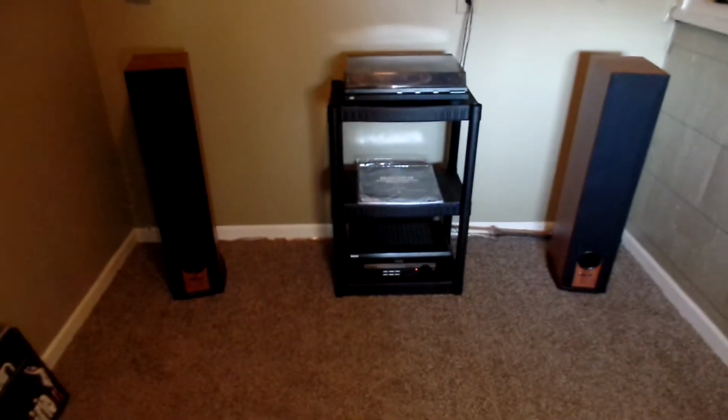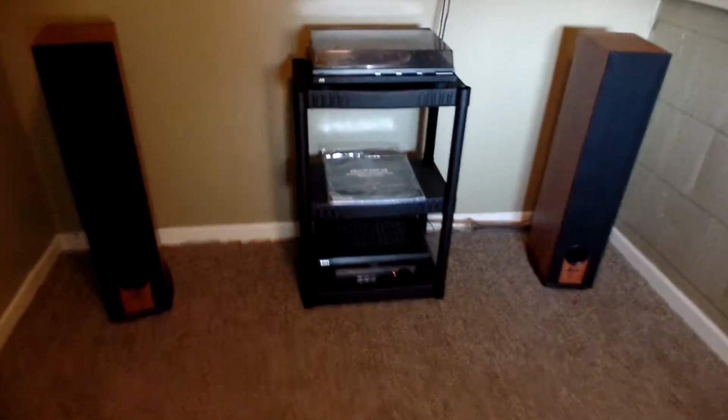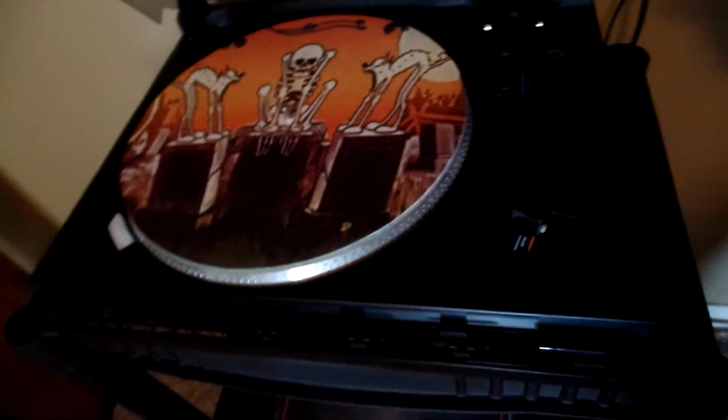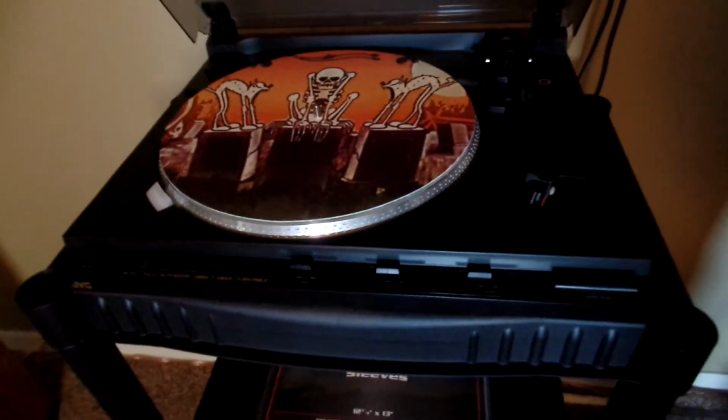So yeah, here's the front stage, the main part of the setup. I've got my turntable out here and my receiver. I'm going to show you the turntable. It's a JVC, the AL-F3. It's fully automatic. It's a pretty nice setup. It's so dark back here, you probably won't get a good view of everything, but it does the job, and it does the job well. Like I said, it sounds great.